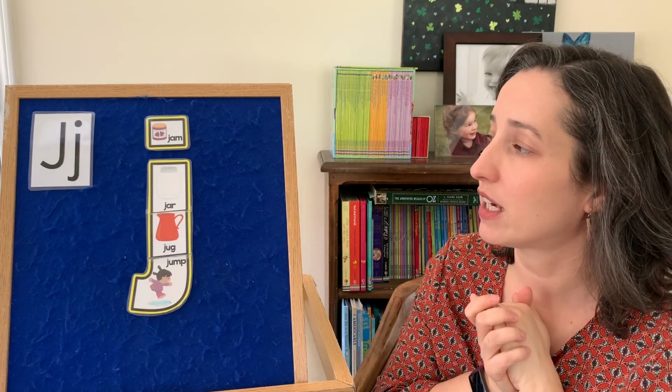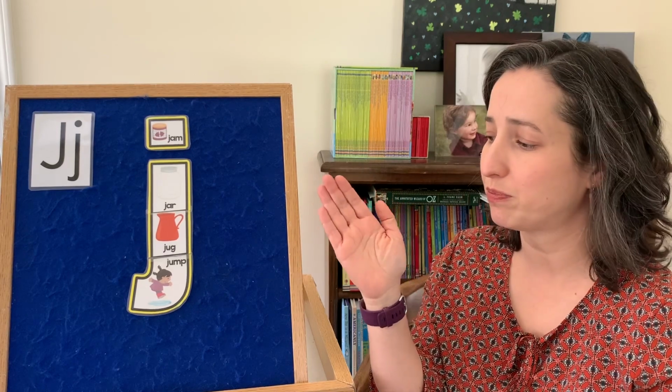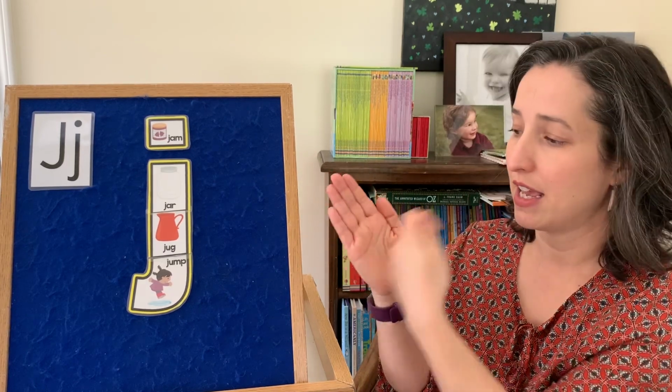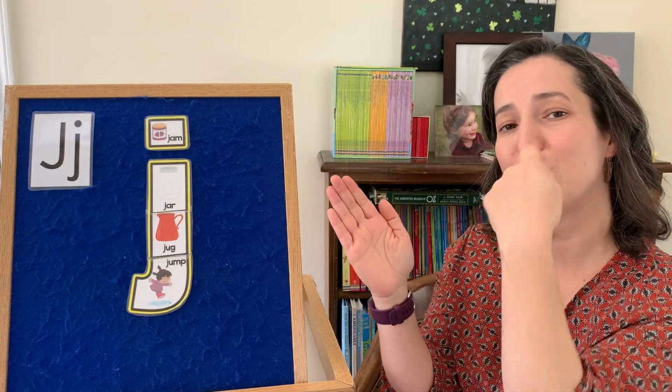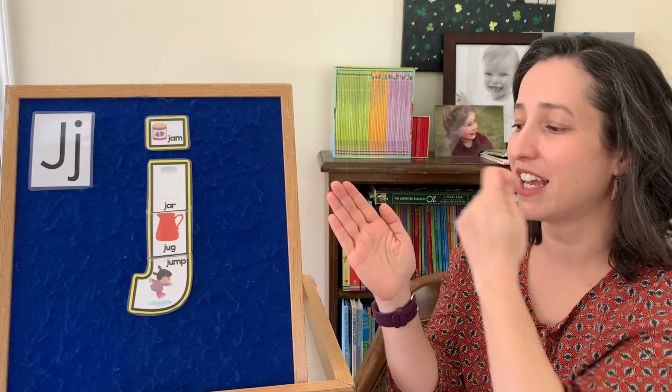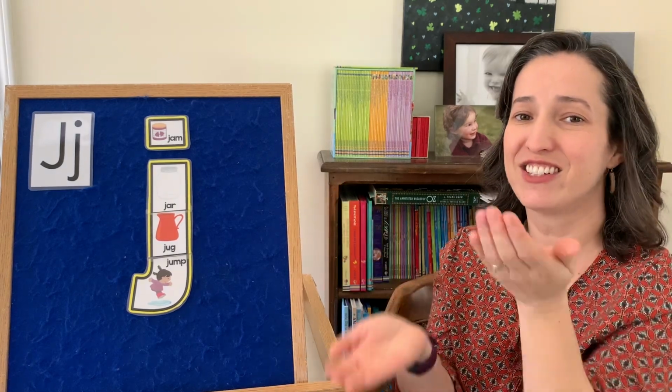And let's see if we can come up with an action clue for the word jam. Let's pretend we have a piece of toast and we're spreading jam on with a knife. Jam starts with letter J, letter J, letter J. Jam starts with letter J, J, J, J, J.